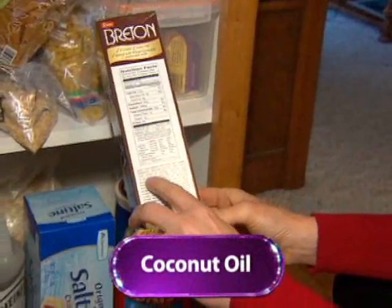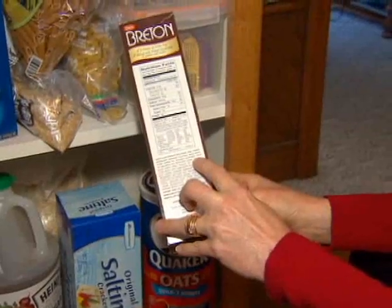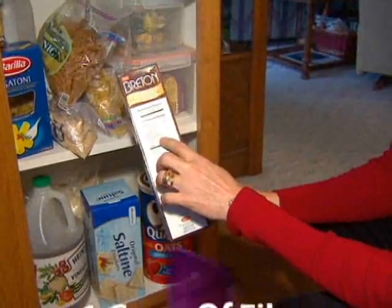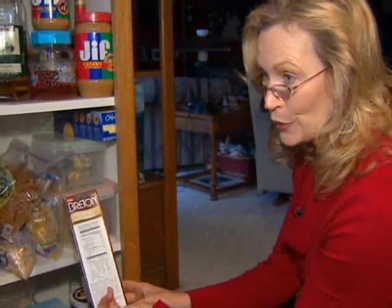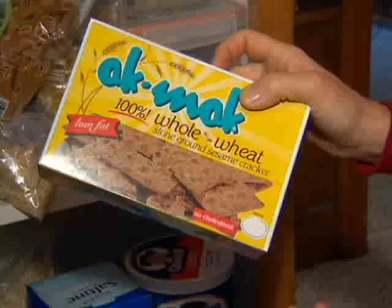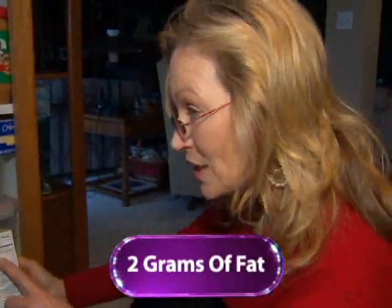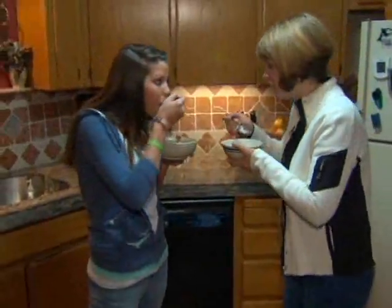It has coconut oil and palm oil in it. Those are both ingredients that are highly saturated fats and raise your blood cholesterol worse than butter. And then they only have 1 gram of fiber. And you want at least 2 grams of fiber per serving for any whole grain product. Instead, Ruth recommends Akmok crackers. These are just 100% whole wheat with sesame seed stone ground crackers. There's 4 grams of dietary fiber, only 2 grams of fat, and that's just the natural oil that's in the whole wheat. A new pantry with better choices, but does it fly with the teen?